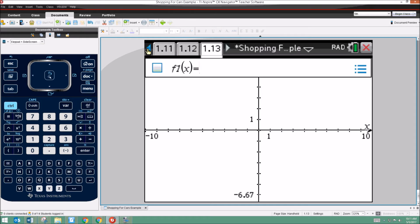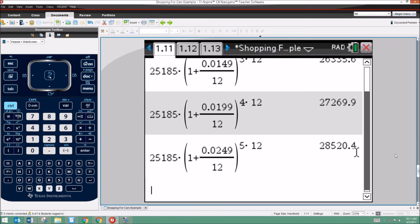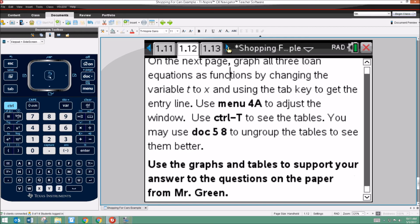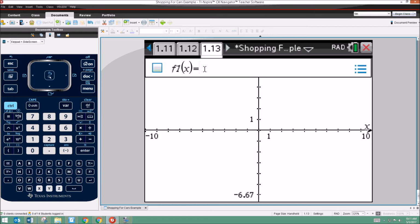Okay, so let's go back and graph our first equation. Remember, we're going to change the t value, which is 3. We're going to make that an x. Everything else can stay the same, and we're going to let that be f1 of x. Okay, so I actually could copy and paste this. As a matter of fact, I think that's exactly what I'm going to do.